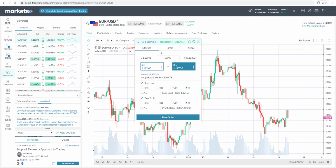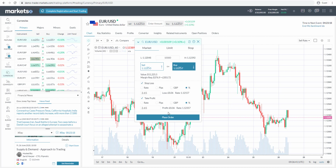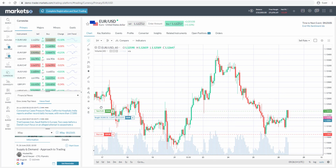So quite useful. Market orders, you have limit orders, you have stop orders here as well. There's also a margin calculator here. So really useful, and you can see that has now gone through into the market, and you can actually see the trade on the chart, and then you can actually start to move levels here from the chart as well. So really good trading from the chart functionality.